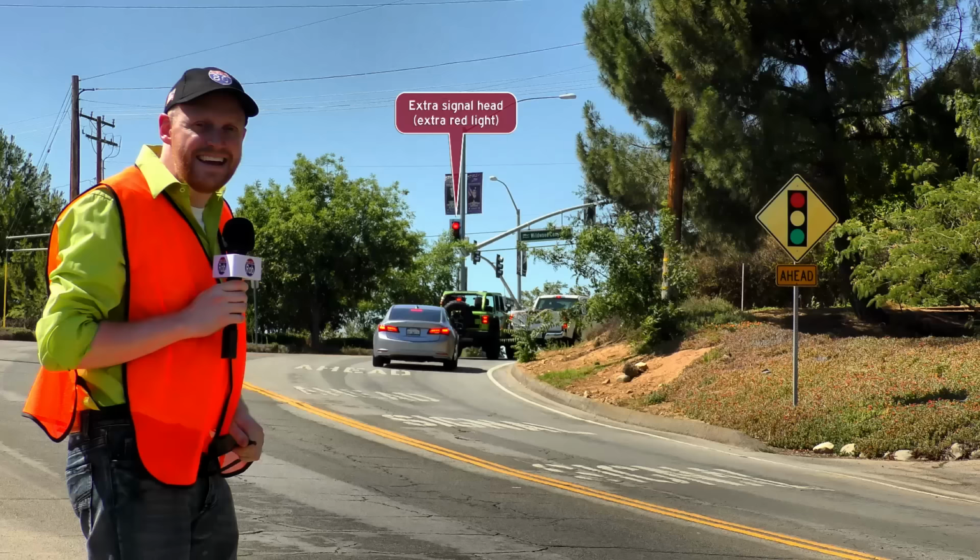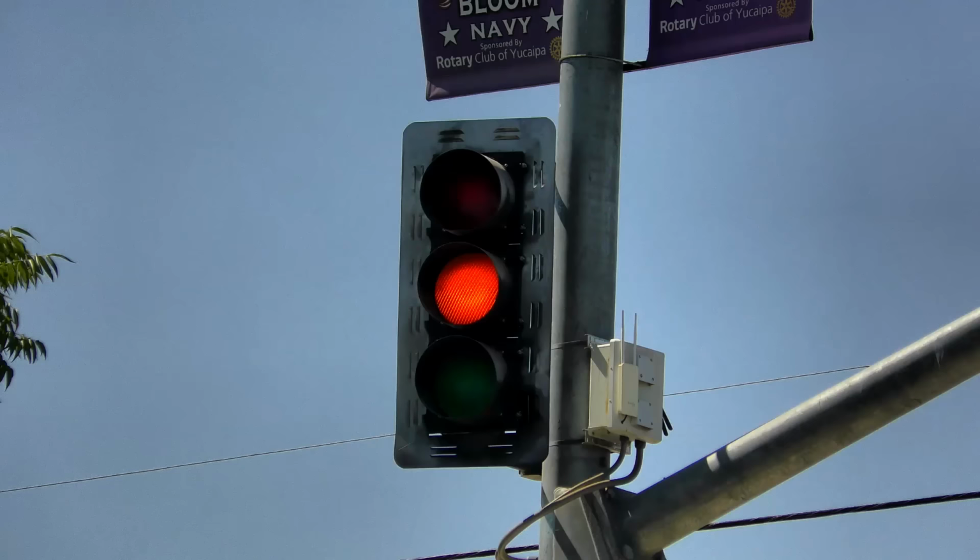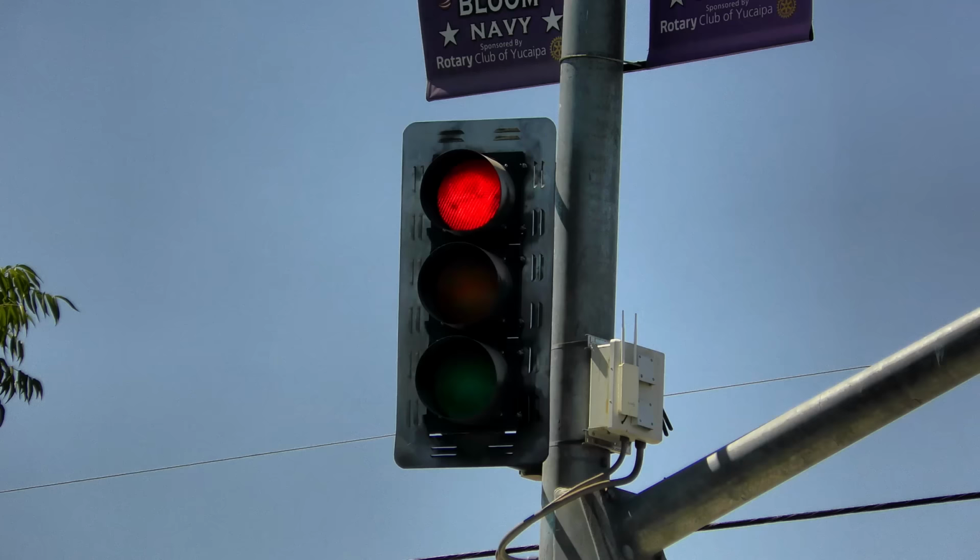Way over on the left, mounted way up high, it actually looks kind of silly, but when you're driving down the street, it's exactly in a driver's line of sight, so they know ahead of time that the stoplight's there and what color it is. You can begin to slow down for the red light before you even see the rest of the intersection.